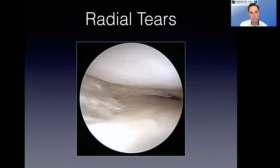Here's an example of a type of tear called a radial tear, where the edge of the meniscus is just frayed. Now, certainly treating that with the shaver to remove that frayed edge may be beneficial, but this is considered to be less clinical than a bucket handle tear.